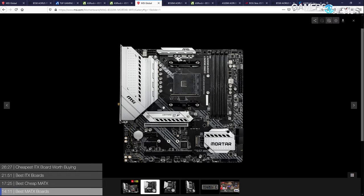Here we have the B550M Mortar from MSI, and this gets onto the list because internally, it's a very solid motherboard. The rear I/O is, in my opinion, not the best, but what you get inside the case is great. So you've got an internal Type-C, you get troubleshooting LEDs, 6 SATA ports, your PCIe slots are arranged so that you can actually plug in a triple slot GPU and still use the bottom PCIe slot if you need to. You get your 2 M.2 slots again.